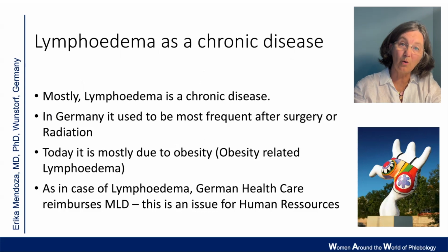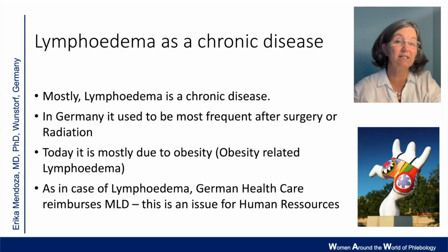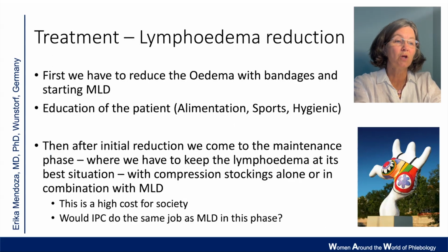Lymphedema is a chronic disease, you know, everybody, and it used to be more frequent after surgery and radiation, but in Germany now it is most frequent for obesity. So the secondary lymphedema is the most frequent we have to deal with, and due to obesity it is really a financial problem for the healthcare, which reimburses the manual lymphatic drainage for these patients.